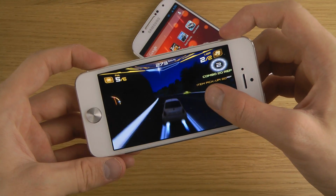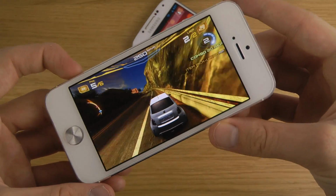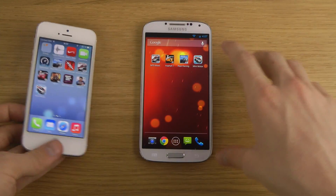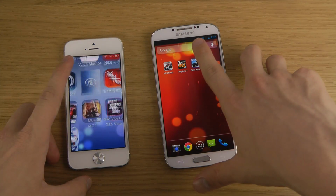Let's try to use the booster here. You can see that the FPS still is stable when you're using things like so. Okay, so let's just try out now real racing.